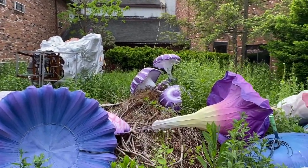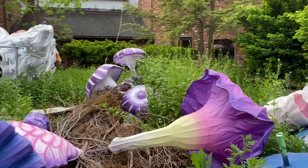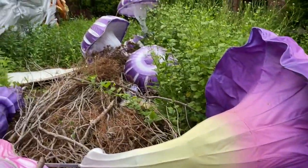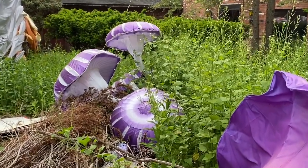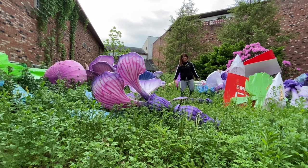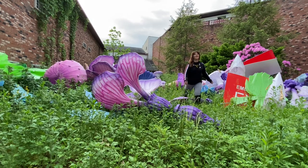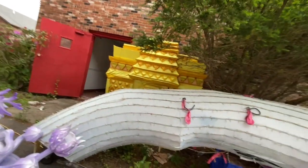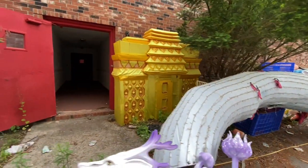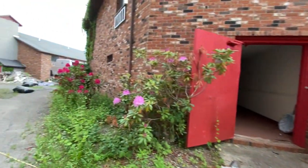Magic mushrooms. Wow, look at that. This is crazy. I love it. This is like being in some crazy magic land. Like, what is this? What did they use these props for?